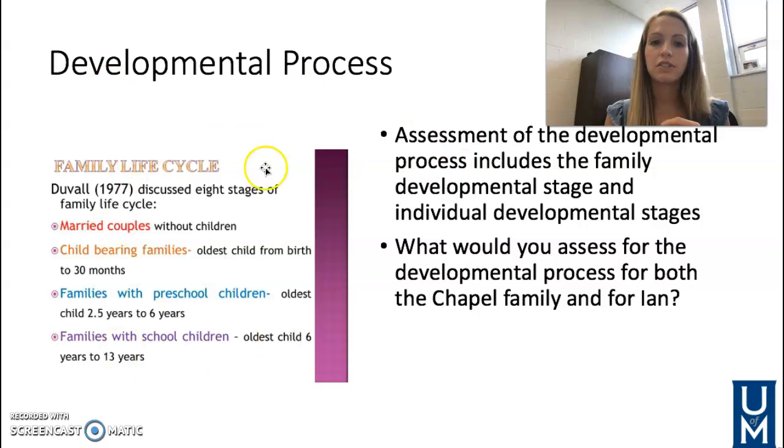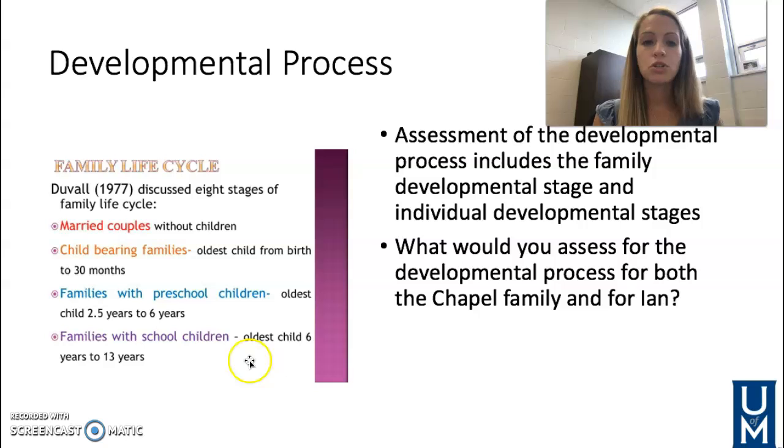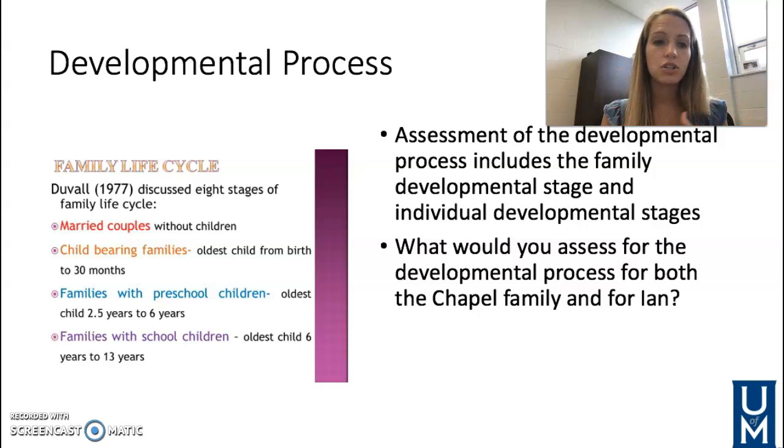And we're looking over here at this family life cycle image. They're in those childbearing families, right? The oldest child is from birth to 30 months. So he's 24 months, so 2 years. So they're still in that childbearing age range, right? And that's important to know because they don't have older children, right? They haven't gone through this before. They're not that new married couple, right? They have more obligations and they have new experiences and things. So it's important to not only look at the individual's developmental stages, but also the family stages.